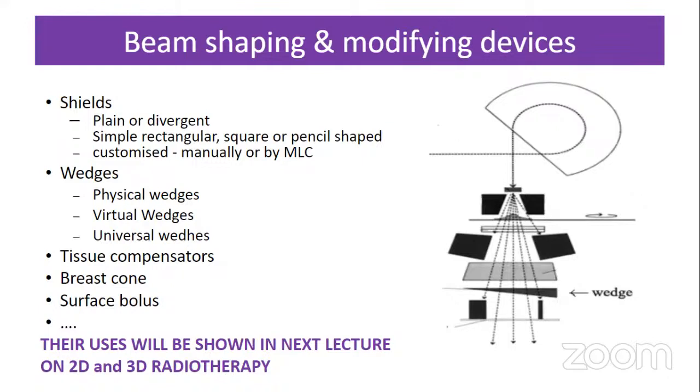Then universal, sorry for the misspell. Then tissue compensator. Again, I am not showing the tissue compensators. Wedges would compensate for different things; when there was uneven missing tissue in both axes, X, Y, or different directions, then you would use tissue compensators, like typically in the neck, breast, cone, surface.